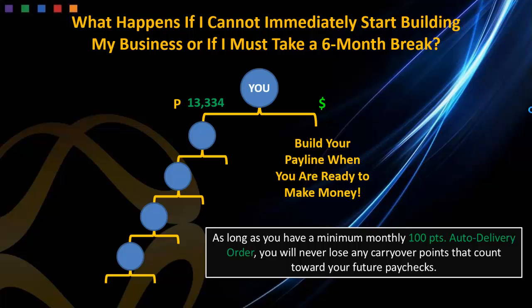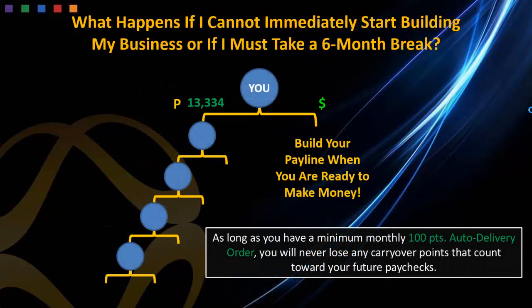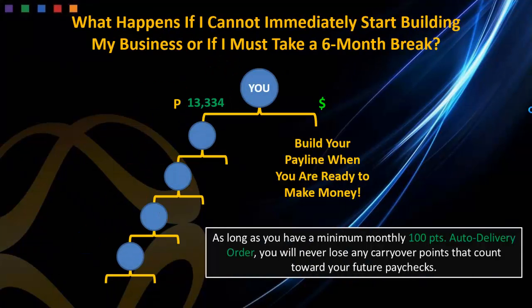And you can continue accumulating points up to 13,334 points per line. And when you are ready to build the business, then simply build business on your pay line and get paid. So it makes sense to get your position as soon as possible, because if you're part of a growing team, it is inevitable for a power line to grow beneath you, and you want to capitalize on that.